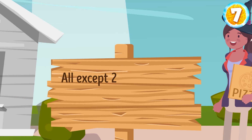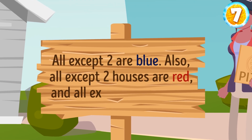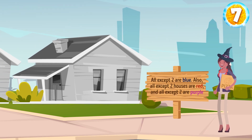All except 2 are blue. Also, all except 2 houses are red and all except 2 are purple. Can you figure out how many houses of each color are present on that street?